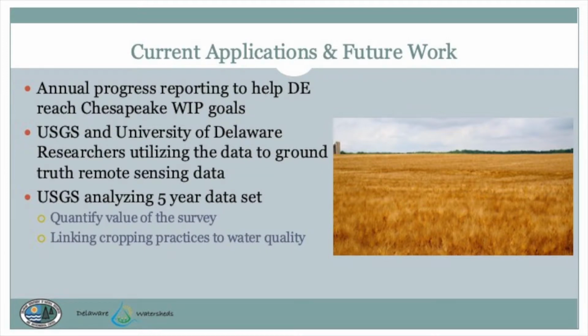USGS and University of Delaware have also contacted us for some of this data. They're going out to ground check our observations against their remote sensing data, to see whether or not their remote sensing data is accurate to the on-ground observations, and maybe potentially using that remote sensing data to replace observations like our technique.